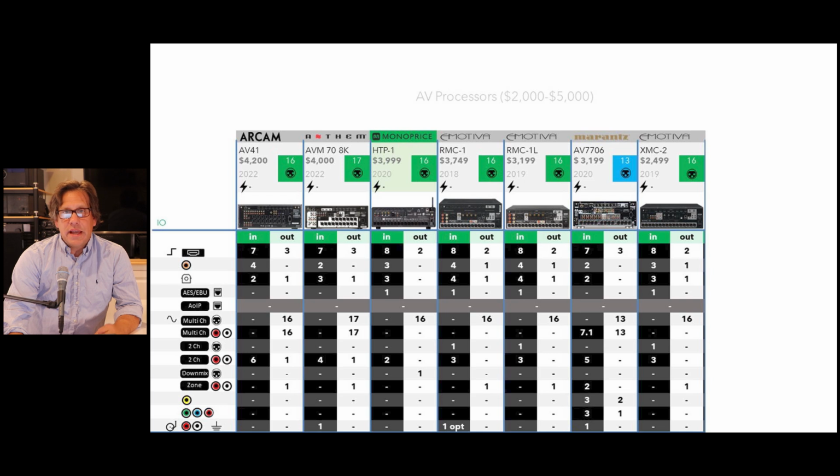The only one to support component and composite video is the AV7706, the only one with legacy video. And the 2 models that have a phono on board are the AVM70 and the Marantz 7706. The RMC-1, you can optionally buy a board that goes into it, but for all of them, you have to go with an external phono preamp if that's something you need.